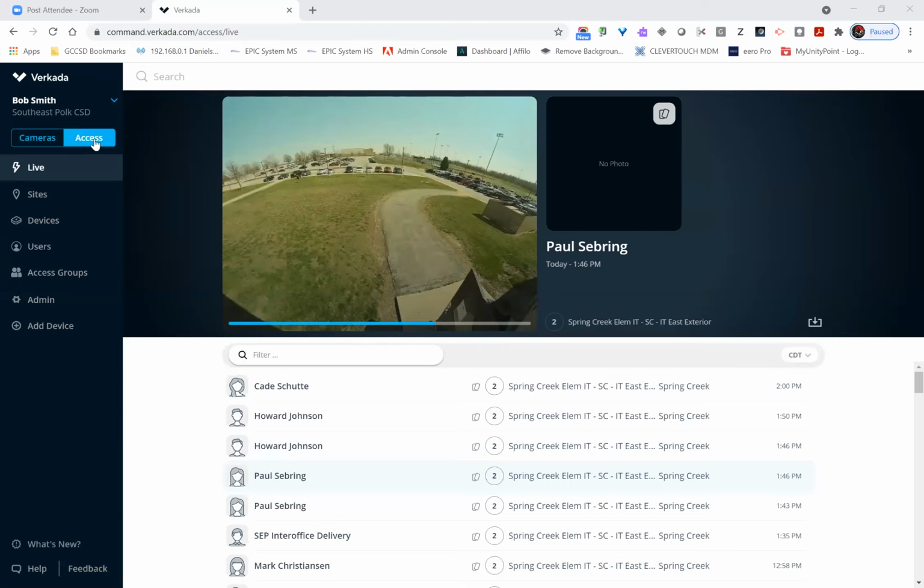And give you a look at a different site. So this is Southeast Polk, and they have Verkada cameras and door access. So you'll just notice where Brent's command console had just cameras, when you enroll your first door access unit, it just adds another tab here for door access, which is pretty slick. It does have its own mobile app also that's separate. So you can lock doors from your phone and everything else that you normally can do with access control from your phone.